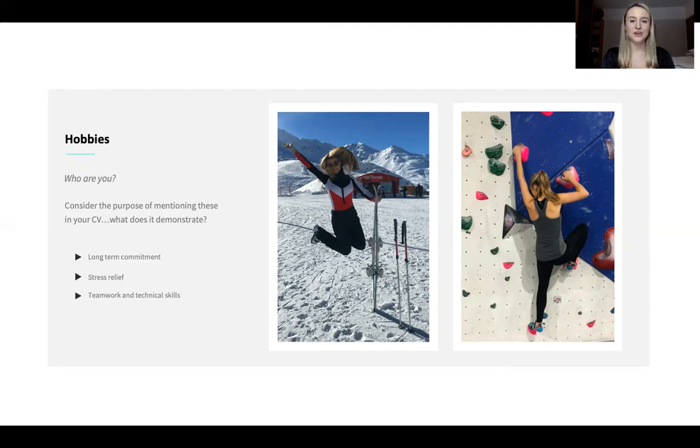Every single word on your portfolio or your CV, whatever you want to call it, needs to have a purpose. So you need to be showing something useful from including it on there. There's no point in just putting walking if you can't back that up with a reason why that hobby is being included on that list, or why it makes you more employable or suitable for an opportunity.